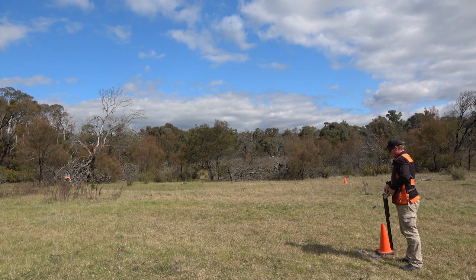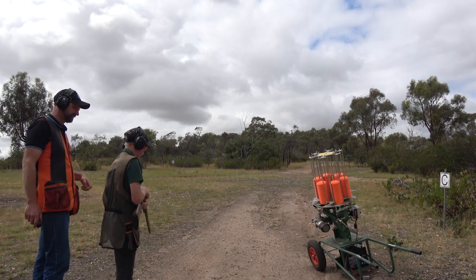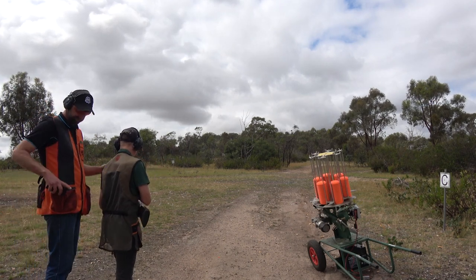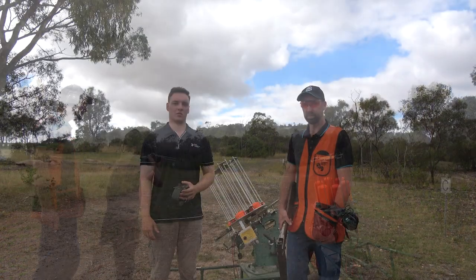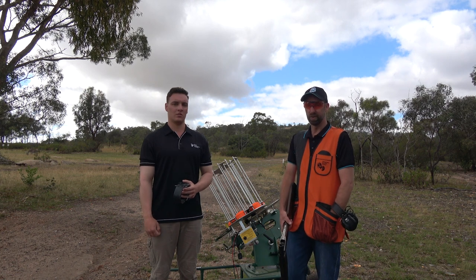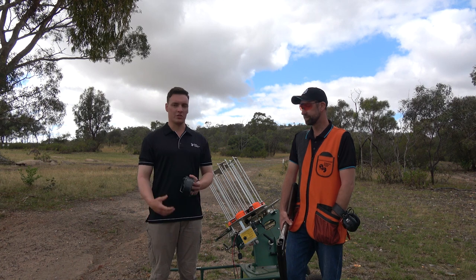Yep, and that's got two aspects to it, doesn't it? Because if they're shooting within their range, they're going to have a much more successful hunt. And the other aspect is that we're going to have a lot less wounding. Yeah, sure. So it's a win-win situation, really. Hunters are more successful, they bag more birds, and we get a lot less wounding as a result of that. It's a better result.